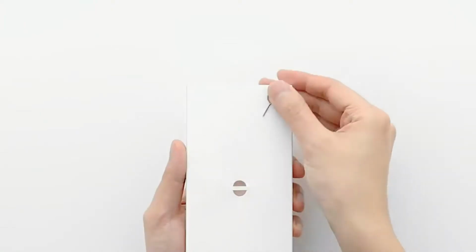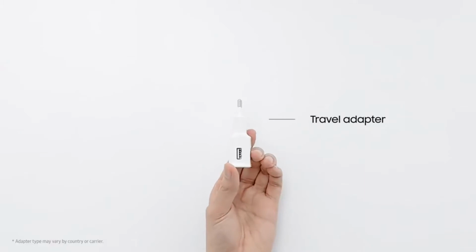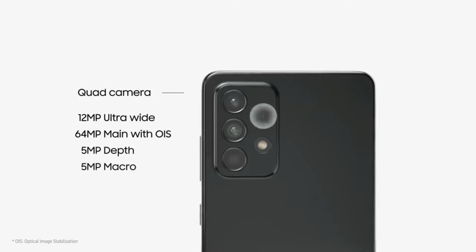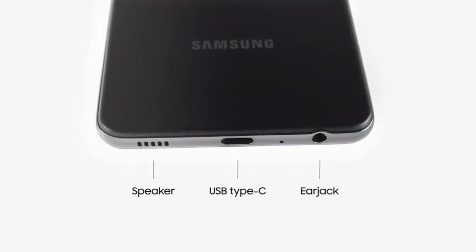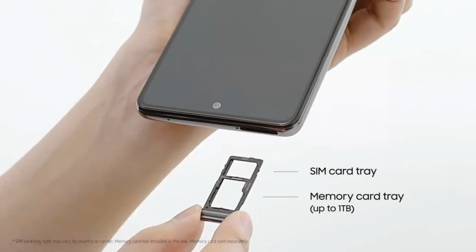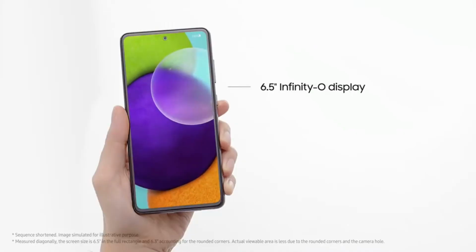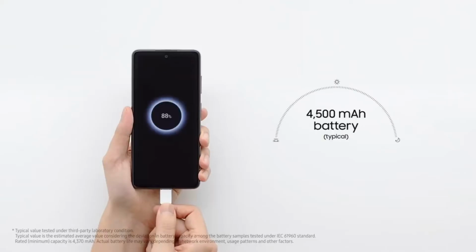The battery is capable of fast charging at 25 watts, but you only get a 15-watt charger in the box. The Galaxy A52 packs a quad camera setup at the back that includes a 64-megapixel primary camera, a 12-megapixel ultra-wide-angle camera, a 5-megapixel macro camera, and a 5-megapixel depth sensor. Camera performance is acceptable in daylight, but the wide-angle camera doesn't capture as much detail as the primary camera. Close-ups were good, and the Galaxy A52 clicks some decent portraits. The macro camera was also good at delivering crisp output. Selfies taken with the selfie camera were good, and the camera did a good job in most lighting conditions.